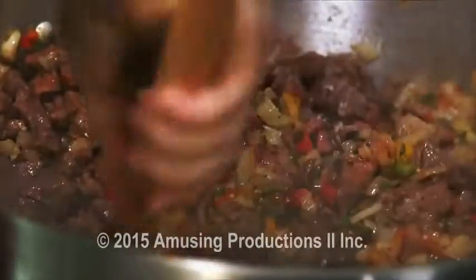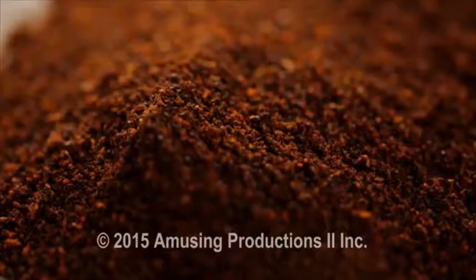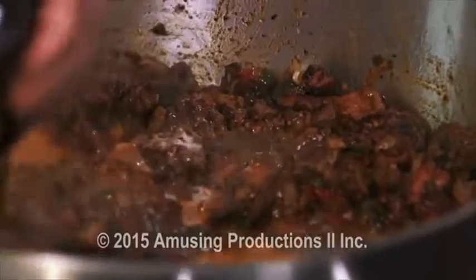This is where it becomes chili. To finish the chili, Randy adds spices like thyme, smoked paprika, oregano, cumin, and chili powder. The one thing he doesn't add? Beans. Traditional Texas chili is bean-free, but Randy does add one secret ingredient: dark Texas beer.